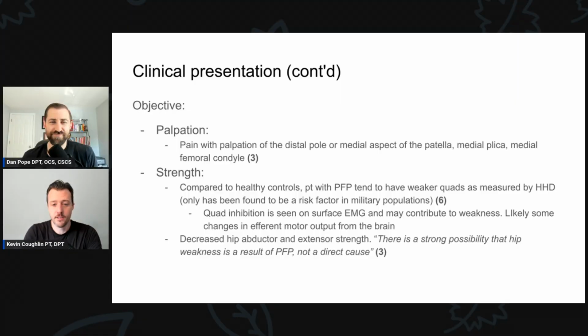Okay, and then objectively, we've talked about these things, but when you go through your examination, you're going to want to palpate the patella. You're going to want to palpate around the patella. You can do a little medial glide and palpate underneath, the backside of the patella, and then the medial femoral condyle, the medial plica, and see if they have pain in those areas.